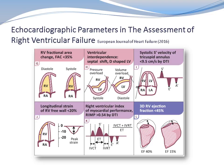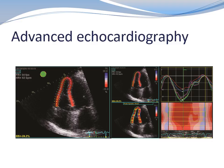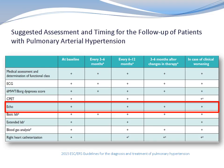Those of you who work with advanced echo know there are some advanced echo parameters to assess right ventricular failure: FAC, the D-shaped septum, systolic S prime, longitudinal strain, which we heard about yesterday from Shemi Carasso, the myocardial performance index, and also 3D. Pericardial effusion, thickness, the inferior vena cava collapsibility, again the TR peak systolic velocity, and other parameters as well. There's the advanced echo with strain, and also with 3D that we perform nowadays.